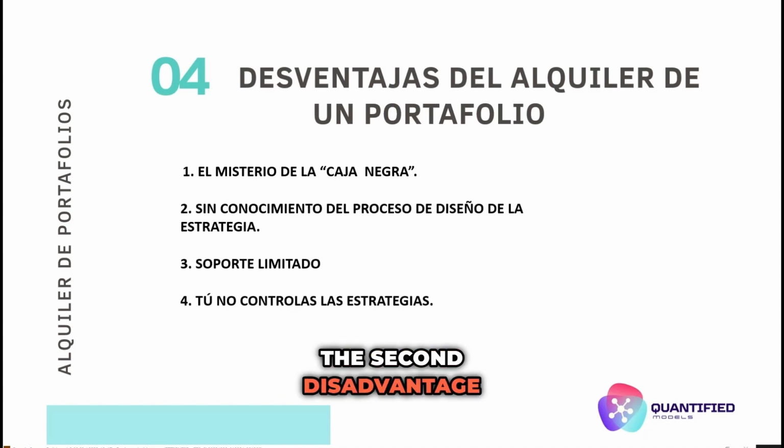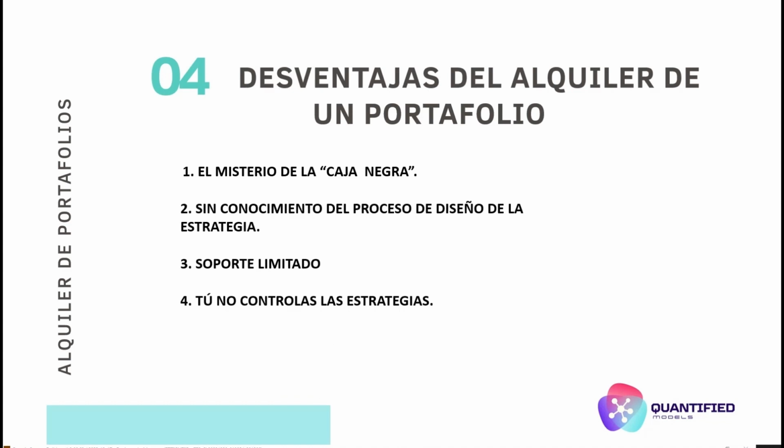The second disadvantage is that we do not have knowledge of the strategy design process. When you buy a home, you want to know that the builder used industry standards and best practices to build your home safely and to a certain level of quality, and that they didn't take shortcuts to get quick results. Unfortunately, when you rent a trading strategy, you often have no idea what processes the developer used to build the strategy. Did the strategy developer use industry standard robustness testing procedures to validate the strategy? Or did they simply over-tweak the strategy in the hopes that it would work?